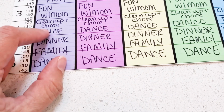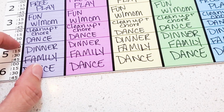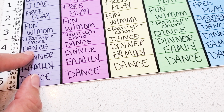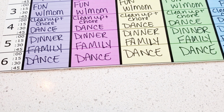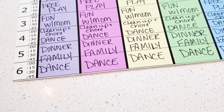4 o'clock, we start cleaning up whatever we've done, usually the playroom. One more chore, and then at 4:30, the goal is to practice dance because, as we mentioned, we do lots of dance. So then we have designated dance practice time. And then after 5 o'clock is the things that it always is, dinner time, family time, and that's when we actually go to our dance classes.